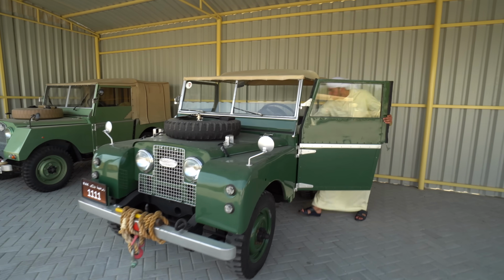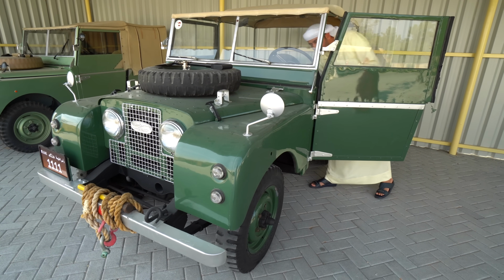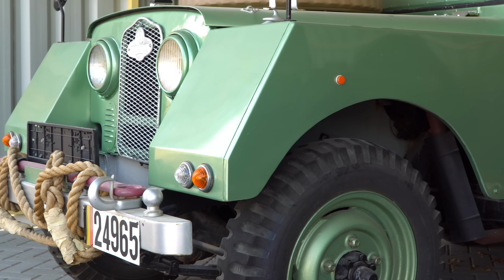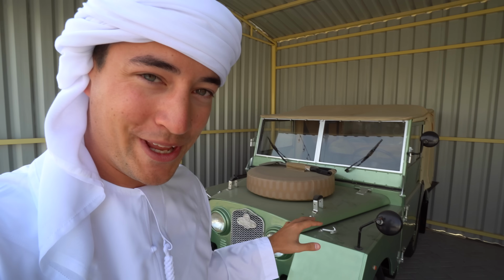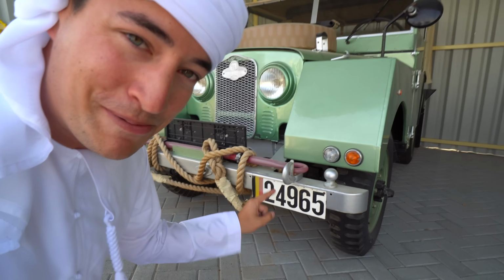So we have made it to the house that we're having lunch at. This is in the city of Ras Al Khaimah. Beautiful property, and they've got some really cool cars over here. Come check these out. So this Land Rover here is from 1948, perfect condition, running like no problem. Oh, it's so cool. And there's not one of these, but actually two of these Land Rovers from 1948, both salvaged from Germany. And this one even has the original license plate from Germany.